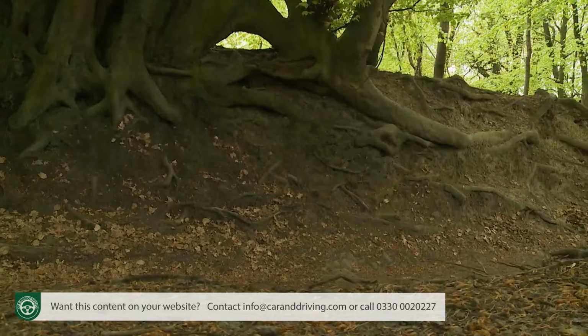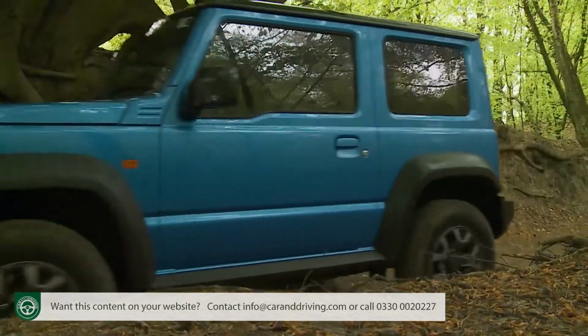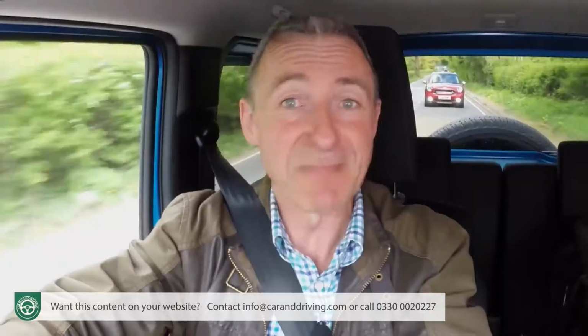To cure any of the issues that we just mentioned, you'd have to make this car either much more expensive or more compromised for off-road use, which is why we like it exactly as it is, and we think you will too.